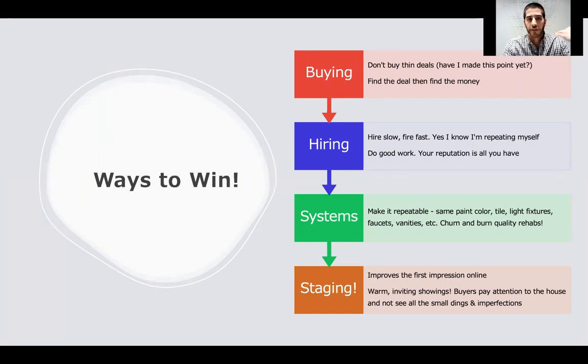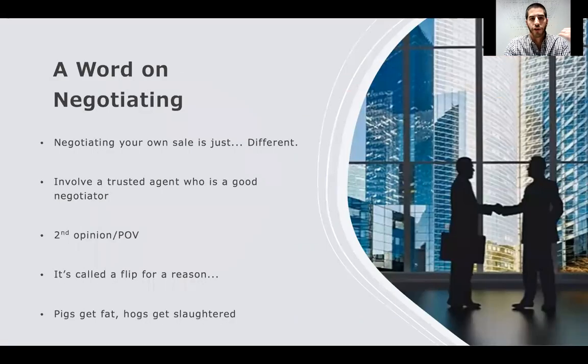At the end of the day, you're selling somebody a home, you're selling them a lifestyle in a way. So the more you can convey that through high quality work, great finish level, and good staging, the better off you'll be. A quick word on negotiation. This could probably be a whole other class in and of itself.